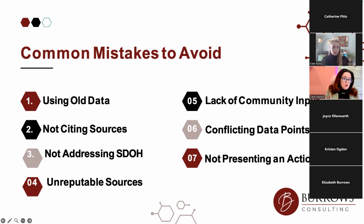Maybe there's a long distance and they don't have a vehicle. And that's something that really needs to be addressed in there. Use sources that really are reputable, and always avoid that. You don't want to be citing Wikipedia in your needs assessment. It's just not something you want to do.